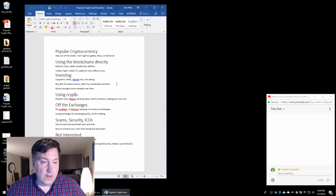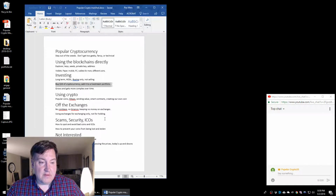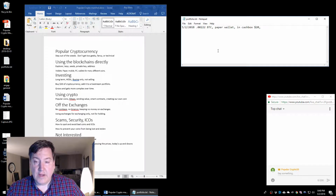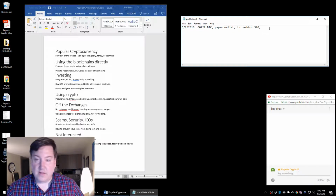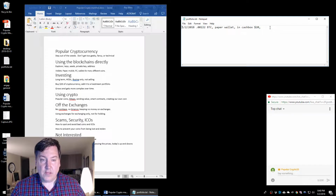And one of them is that every time I live stream, I buy $20 of cryptocurrency, I add it to our portfolio. So the portfolio right now is this notepad document. This morning I bought some Bitcoin, put it in a paper wallet, put it in the cash box. It cost $20. So let's take a look and see if that is actually still out there on the blockchain.